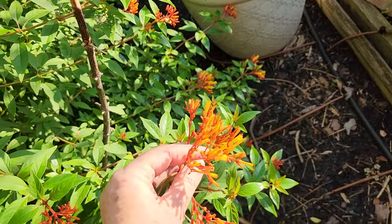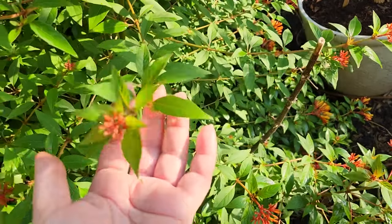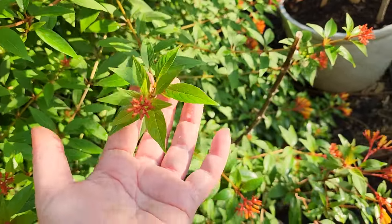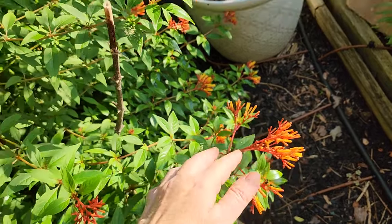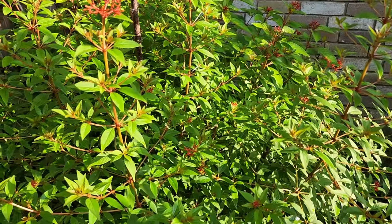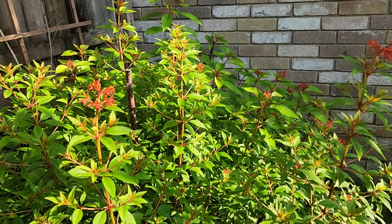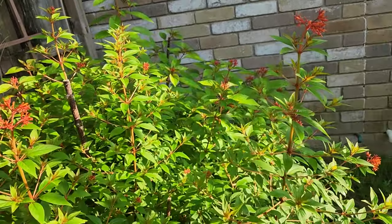wonderfully. This is my small leaf firebush, and it has small blooms and then small berries that the birds love. I think this is native to Florida, but it certainly does well here along the Gulf Coast of Texas.